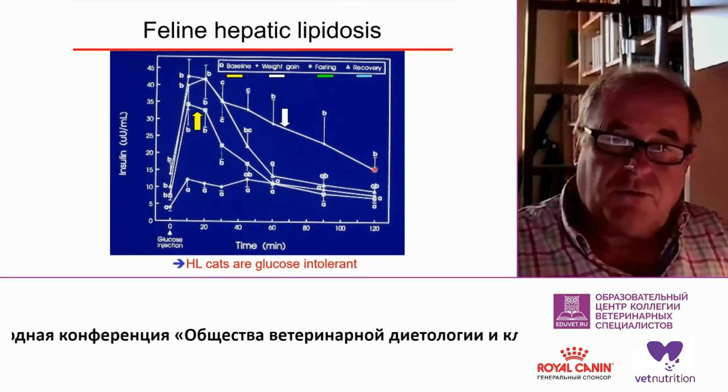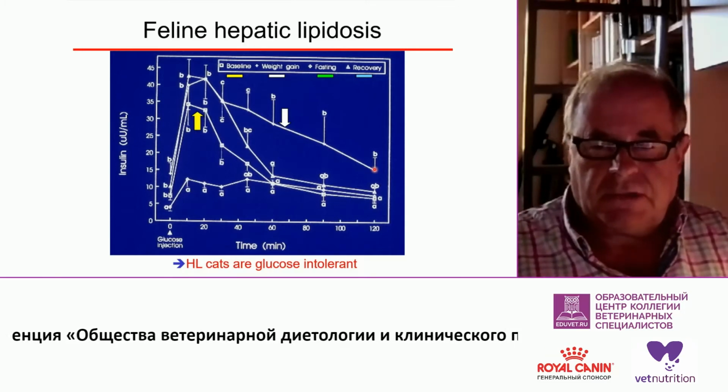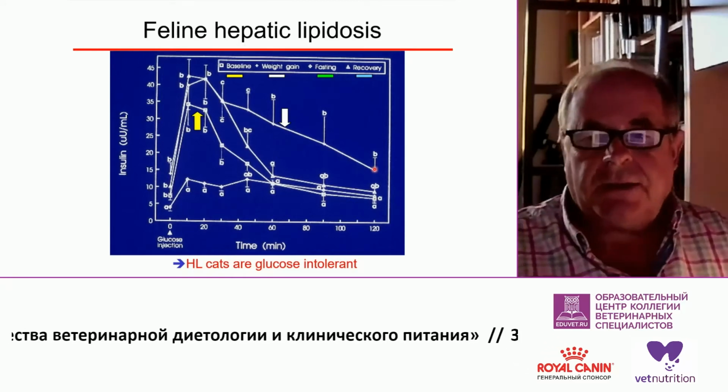That's what we call insulin resistance. And that explains why overweight cats are more at risk of becoming diabetic.